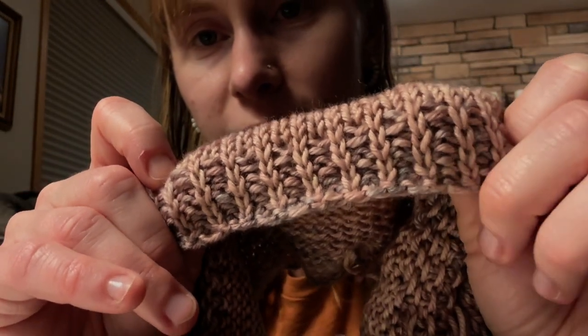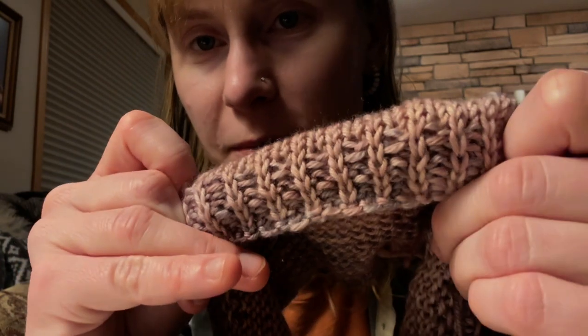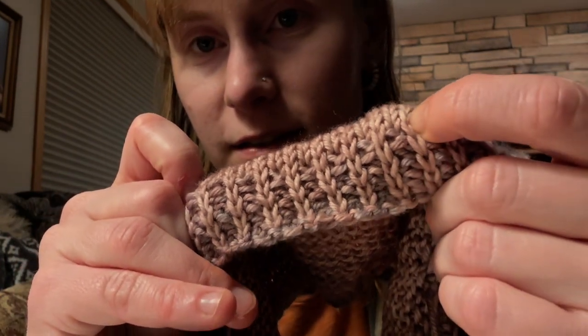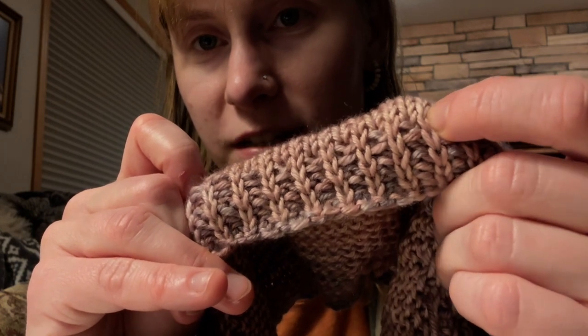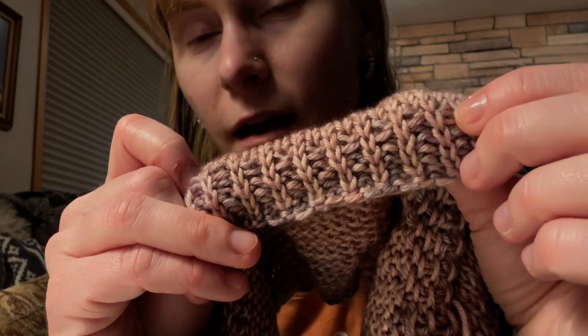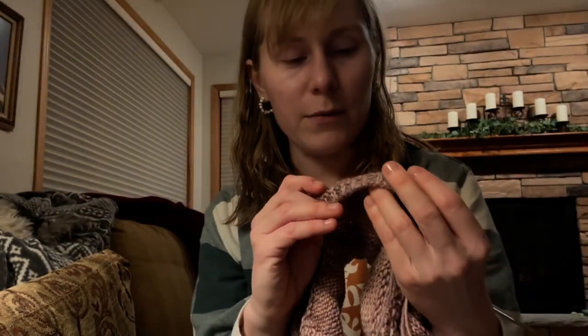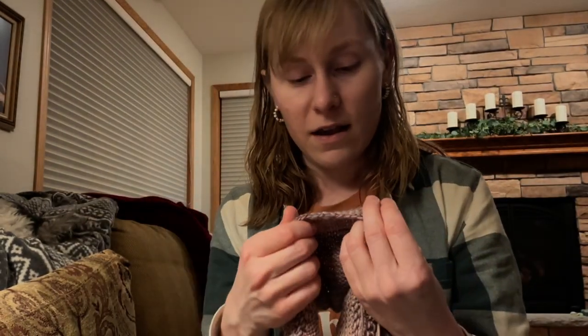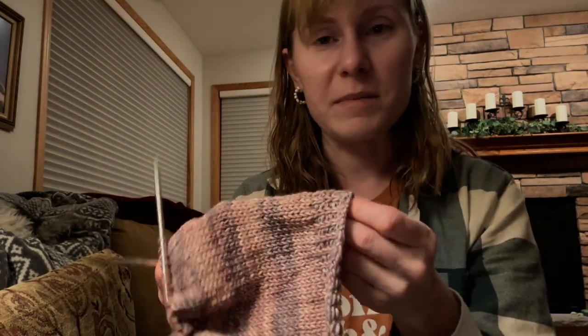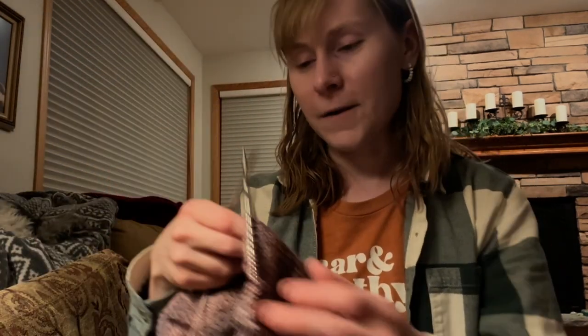But yeah, the purple is the purl stitches and the pink is the knit stitches. And to really emphasize the V's, about every other row or so, I would slip all those pink stitches just so that they got stretched out a little more. It looks really cool and I had a real fun time experimenting with that, but it does curl up a lot. So hopefully when I block it, it won't.